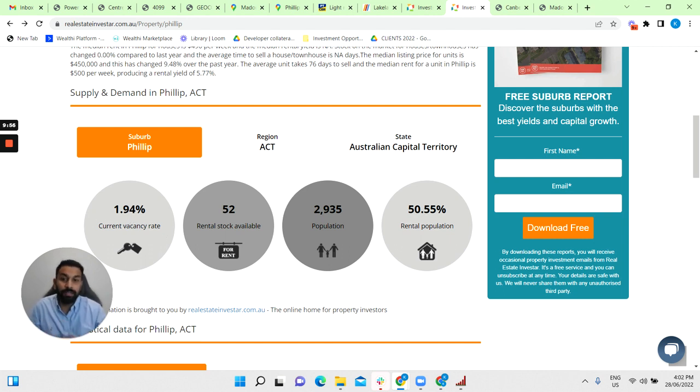Still ultra low, even though not as low as the ones we looked at in Medora Bay. But once international migration settles in and people are returning back to the universities, we're going to see that vacancy drop quite dramatically as well, as supply levels remain quite tight. So with the rental population here being a higher percentage, we're more likely to see that rent in the area already being a little bit higher. That will continue to grow as well.